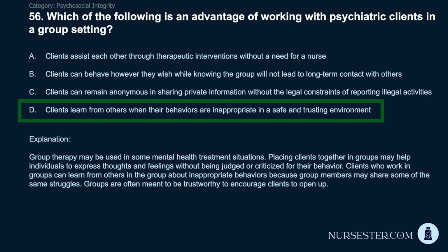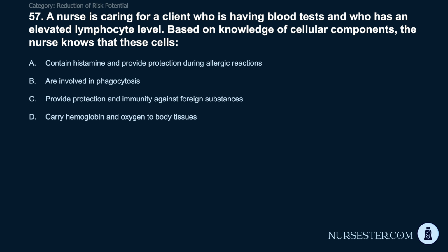Group therapy may be used in some mental health treatment situations. Placing clients together in groups may help individuals to express thoughts and feelings without being judged or criticized for their behavior. Clients who work in groups can learn from others in the group about inappropriate behaviors because group members may share some of the same struggles. Groups are often meant to be trustworthy to encourage clients to open up.